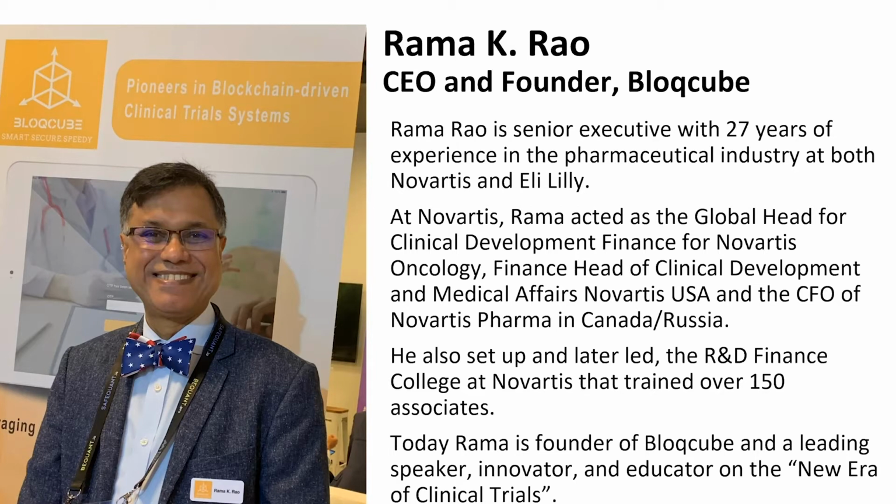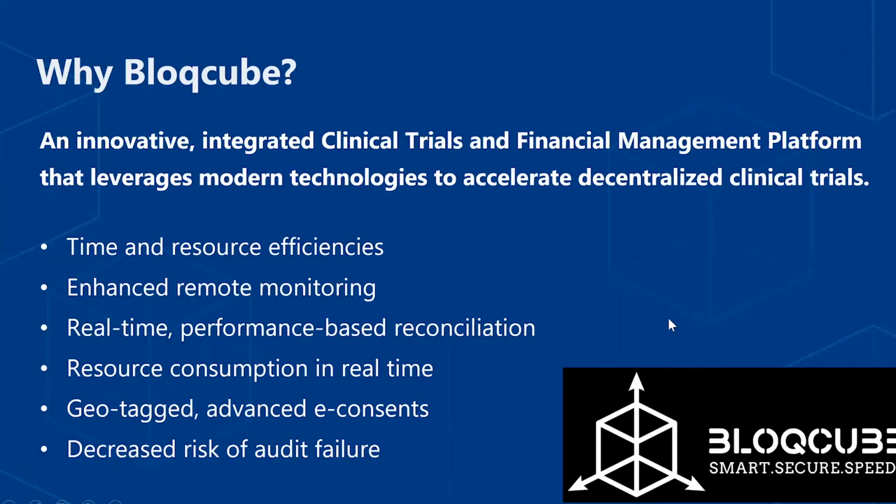And recognizing that drug development takes a lot of time, I felt the time was right to come up with an innovative solution. And this innovative solution has been developed with the help of a very seasoned team of leaders in this domain to demonstrably deliver time and resource efficiencies, allow remote monitoring, allow real-time data, something that the pandemic has highlighted. And at the same time, see that the governance pieces come together.